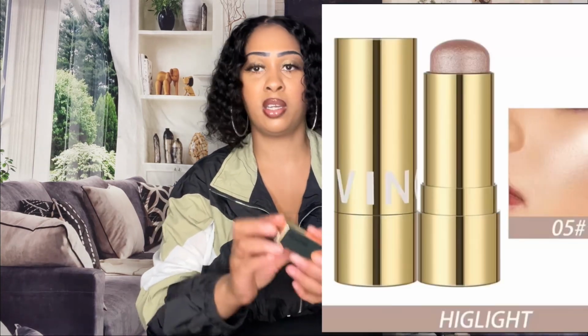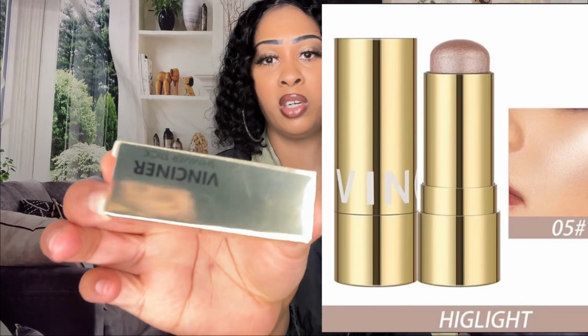Next up is the shimmer stick. I wanted to try this. I never tried this shimmer stick, so I want to see what it was giving. So I'm gonna open it for y'all, and I'm gonna put a little bit on my hand so y'all can see. And I believe I got this in a number 5.